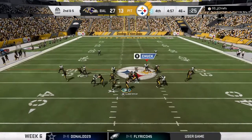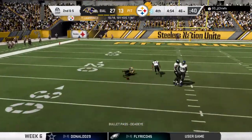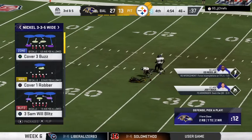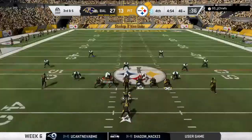To throw on 2nd down, Lawrence. Wind up, incomplete. Strong on the deep ball, and now they face a 3rd down. This defense was definitely alert to the possibility of the deep ball, and they were more than ready for it.